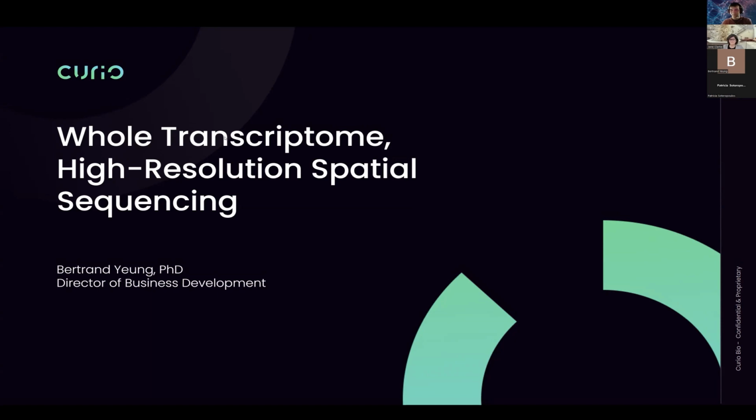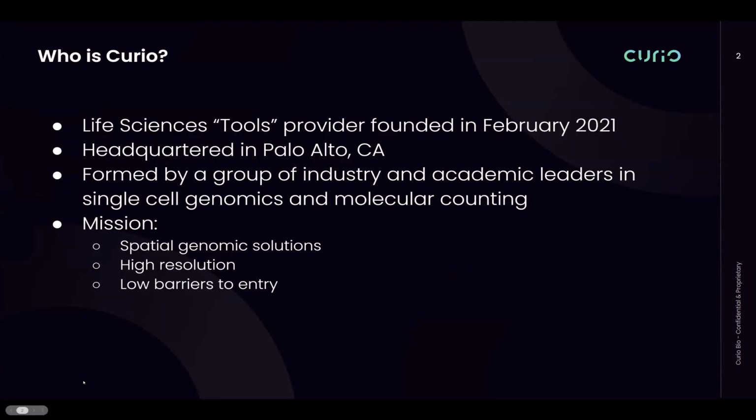Yeah, so we have a platform called Seeker that we just launched a couple of weeks ago, and we'll be talking about that here. So just a little bit about our company. We're a life sciences tools provider located in Palo Alto, founded in early 2021. A lot of the founders and upper management have come from various backgrounds in industry, all very experienced and leaders in their own right. But they have a lot of background in single-cell genomics and molecular counting.